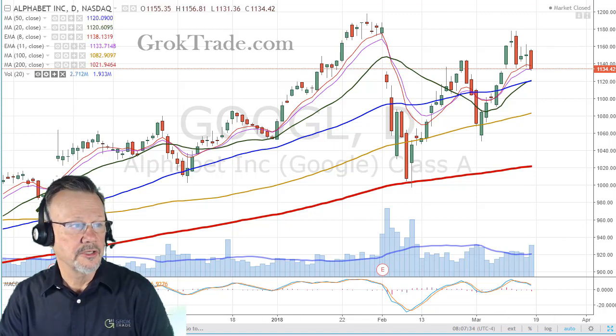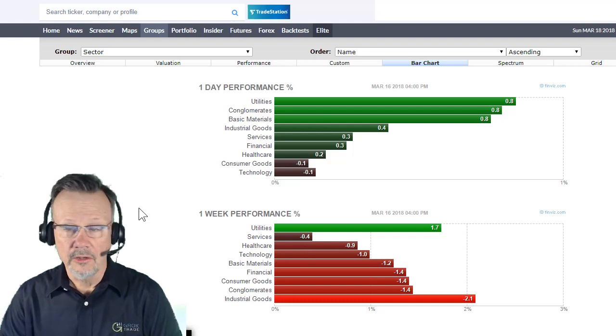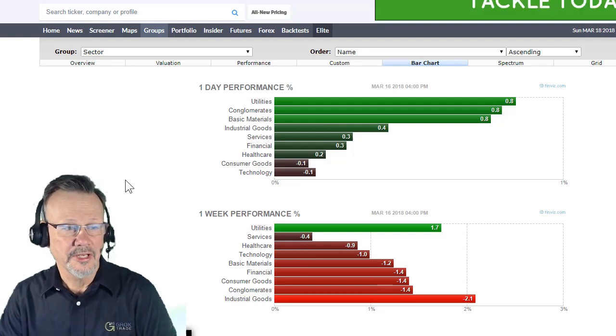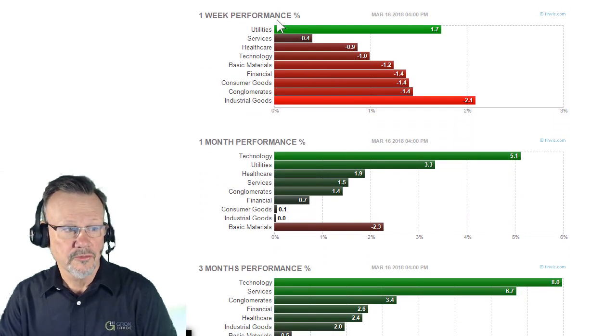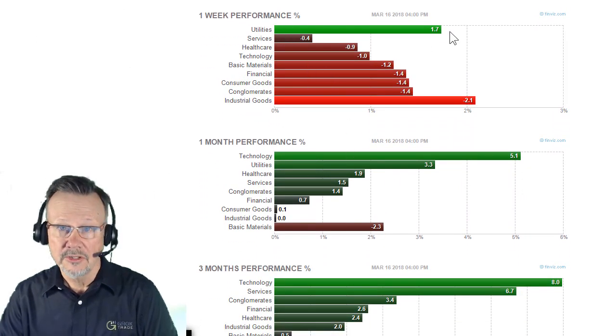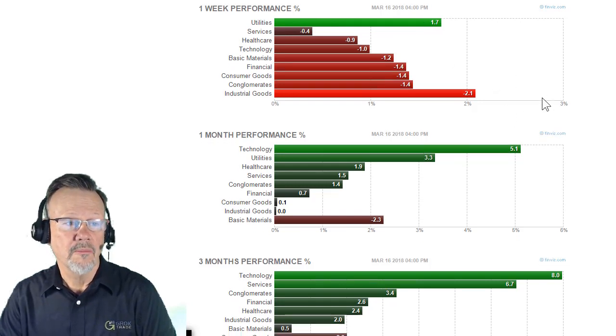All right, let's take a look here at finviz.com. These are the group ratings for the day. Don't really care about that one, but let's take a look at this one for the week. Utility stocks, people putting some money. Again, it's a pullback week. They're going to put it into the more conservative defensive area. That's utilities.